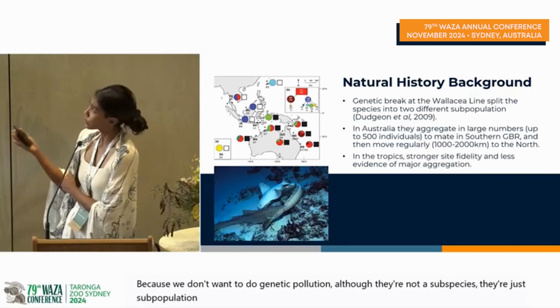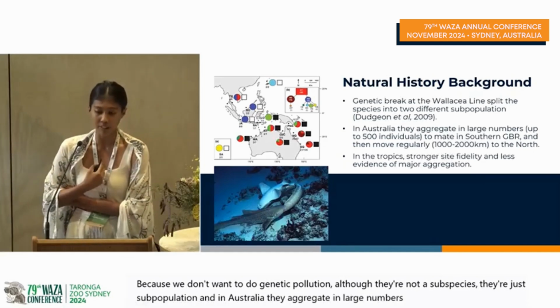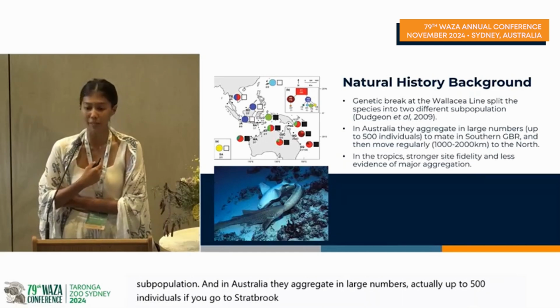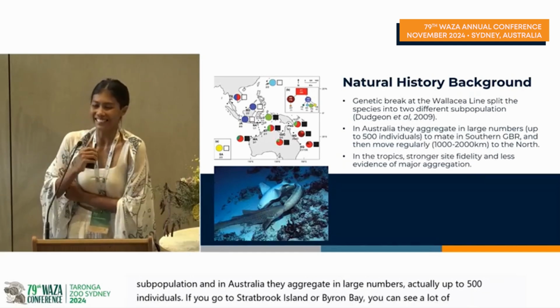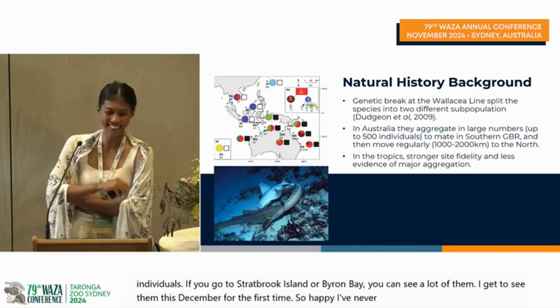And in Australia, they aggregate in large numbers, up to 500 individuals. If you go to Stradbroke Island or Byron Bay, you can see a lot of them. I get to see them this December for the first time, so happy. I've never seen one in the wild.